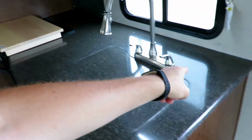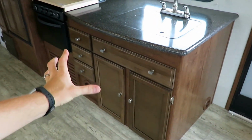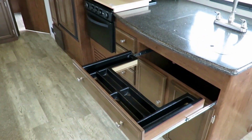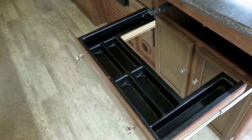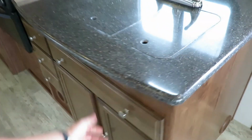There's extra space back here other models don't have. That means the countertop is deeper. That means we have more storage down here. And speaking of smarter storage, I don't know the official name for it. I call it the utensil drawer because it gives you the perfect place to keep all your forks, spoons, and knives. And it wraps around the sink.